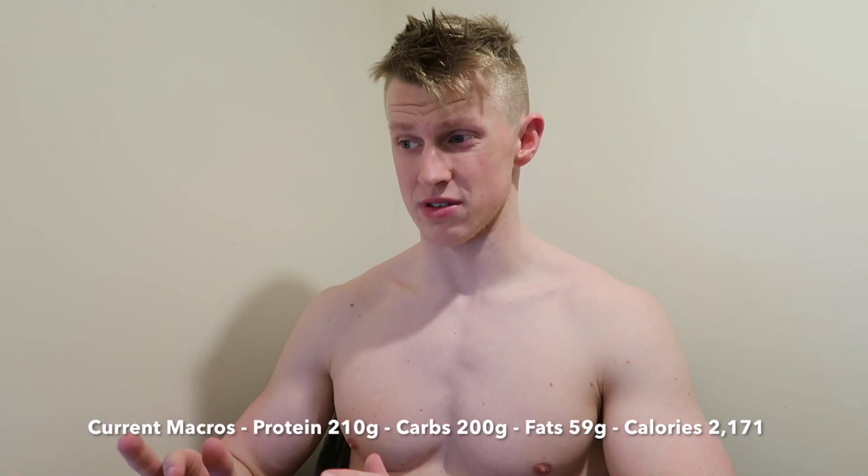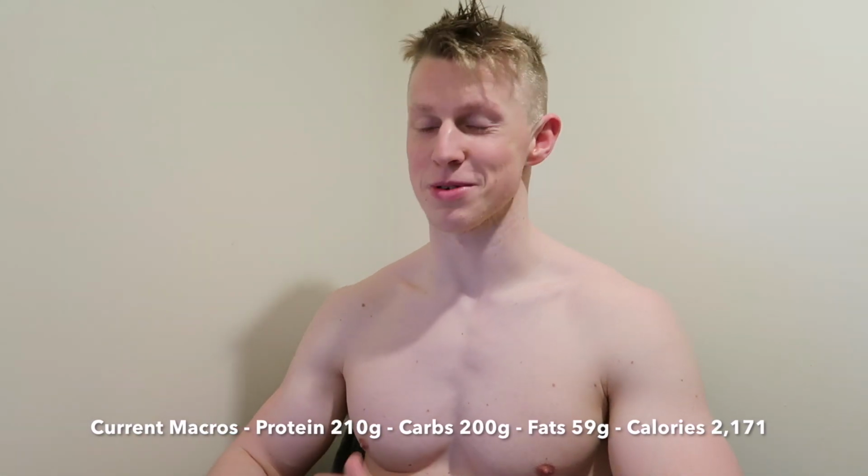But now approaching the show, I want to be implementing small changes as I get closer. Your body likes routine, so to keep my body in routine, I've reduced the volatility of the carb cycling to only a 30 gram change each way. So my average day is 200 grams of carbs, 210 protein and 59 grams of fat, and that's 2,171 calories, you know, precise.